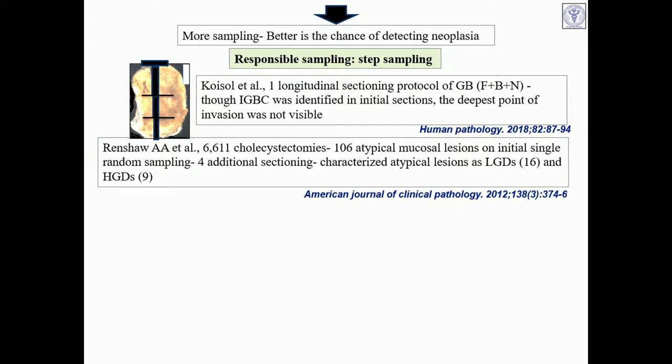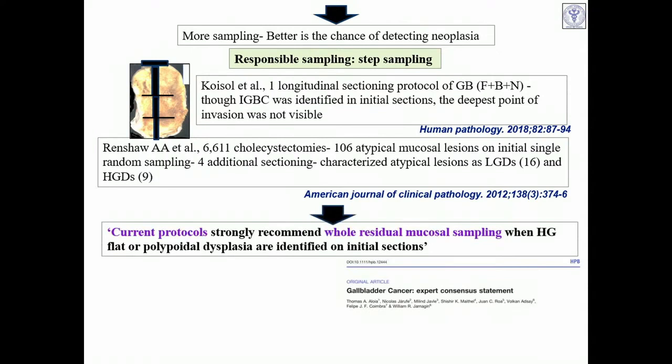They identified 106 atypical mucosal lesions in the initial random sampling. Then they took 4 additional mucosal samples, and in them they could further identify 16 low-grade dysplasias and 9 high-grade dysplasias. From these publications, people took a cue and published a protocol in 2005. That current protocol strongly recommends whole residual gallbladder mucosal mapping when a high-grade dysplasia or polypoidal dysplasia is identified.